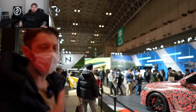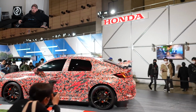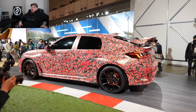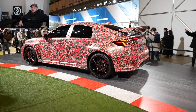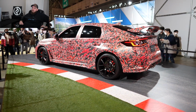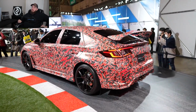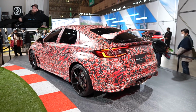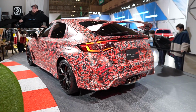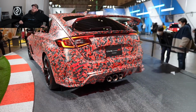I don't know how I feel about the spoiler. Let me know what you guys think about the spoiler. I love the way the spoiler looks on the Type-R that I have now. The taillights, I don't know. They're growing on me. I'm really curious to see what paint colors and options they're going to have. As you can see, we still have the 3 trumpet exhaust, which is cool with me. I like that. Yeah, I don't know how I feel about the taillights.